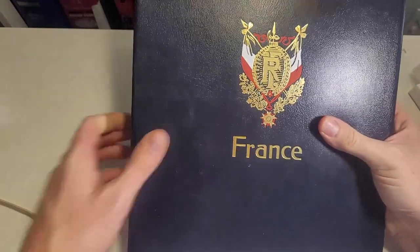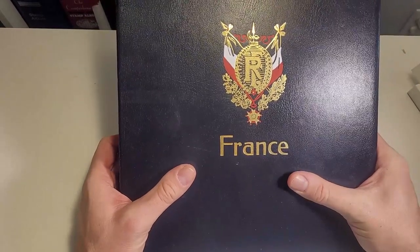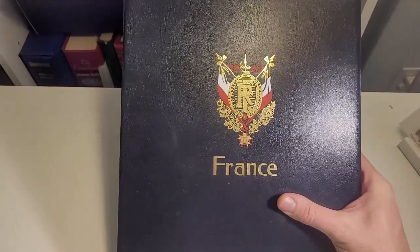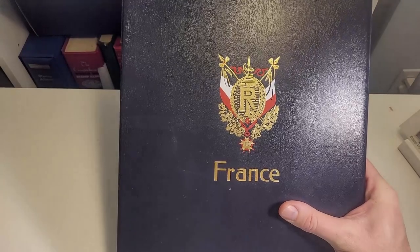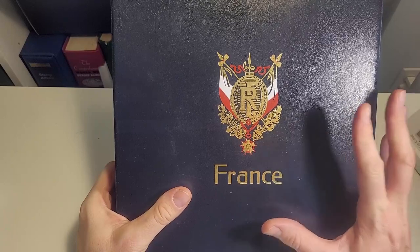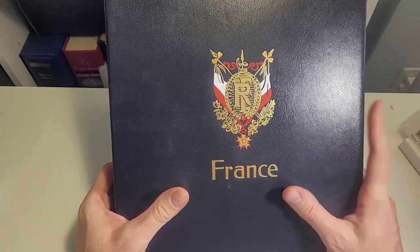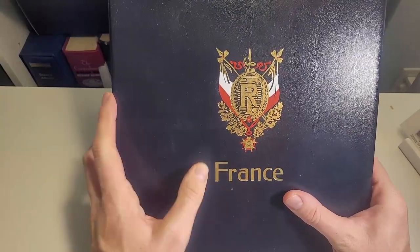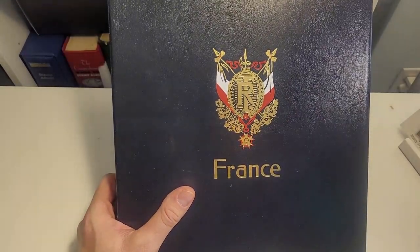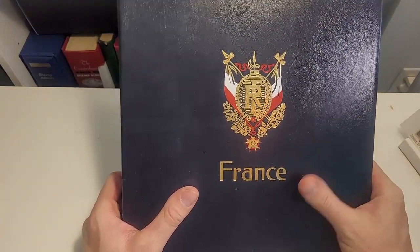So, this is a Davo hingeless stamp album, volume one for French stamps. My high-end stamps are stored in Davo albums, so this one's going to look great on my shelf. I think they are absolutely beautiful, and they rarely pop up on the secondary market. So, you can imagine my surprise when this one came along, since at some point I was going to pay good money for an empty one of these, and this one is far from empty.